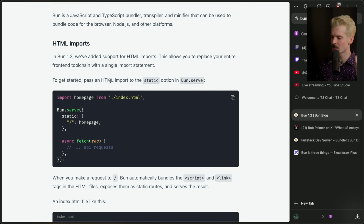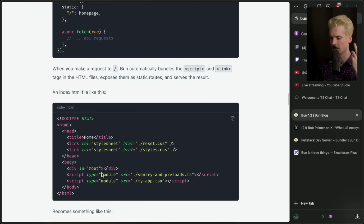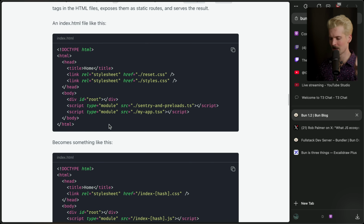So you can pass an HTML import to the static option in Bun serve. So if you have a bun.serve, static / is the homepage, then you can have async fetch to handle API requests or whatever. And now this can just be an HTML file somewhere. And you were able to import it directly into your JS code and it does what it's supposed to.